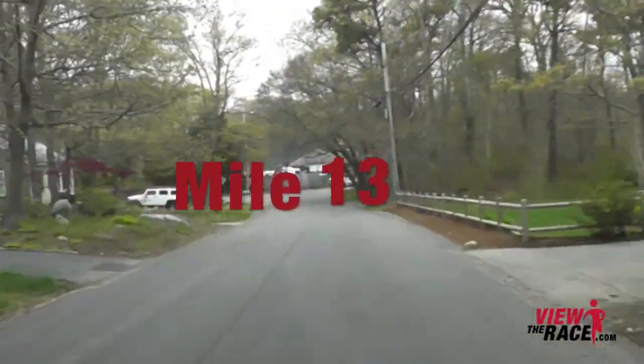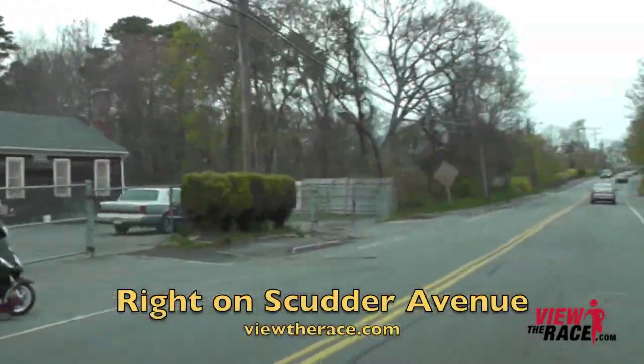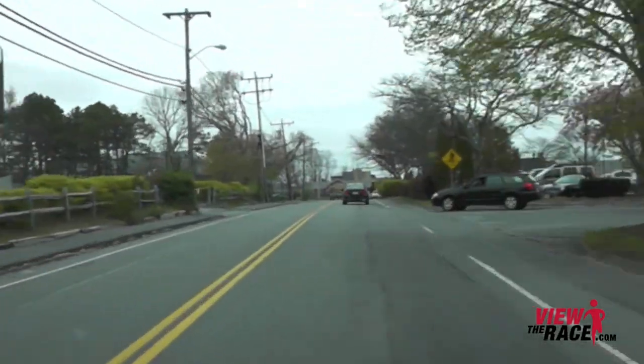The good thing is, after you turn back onto Scudder Ave, right after mile 13, if you're doing the half marathon, you're just about at the finish line. You're going to take a right into the resort and conference center. If you're doing the marathon, you'll continue straight.